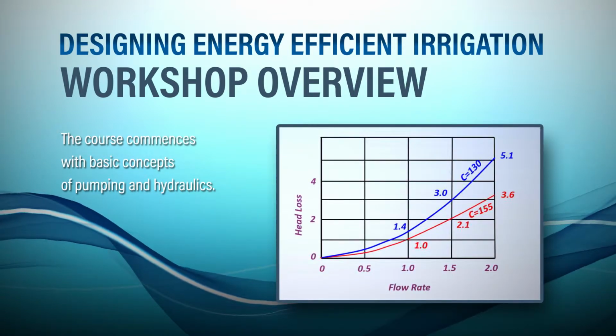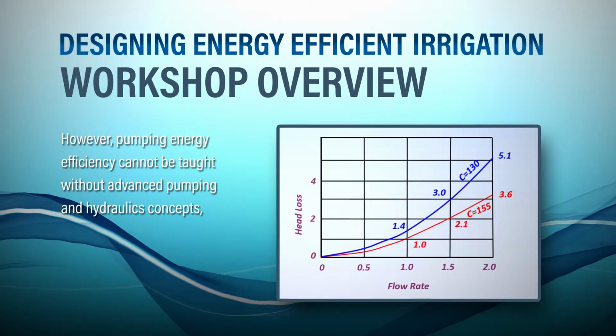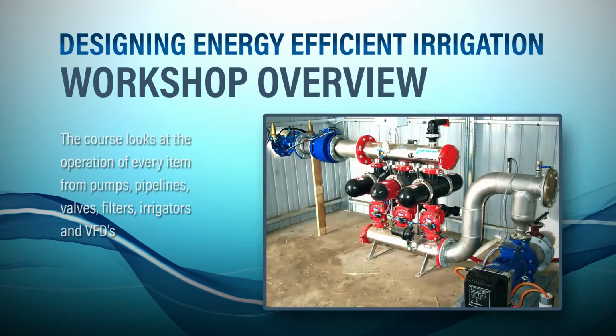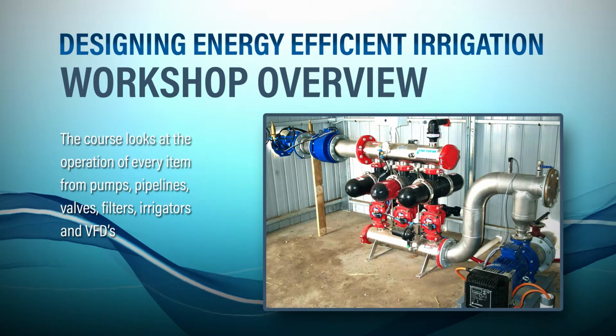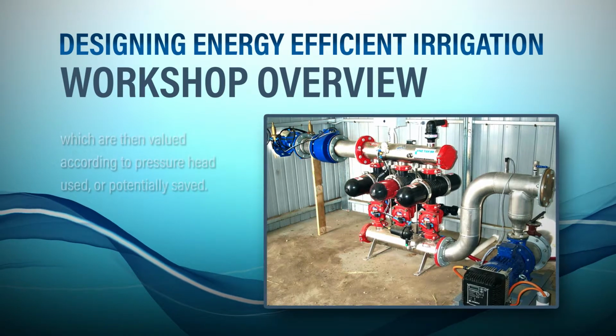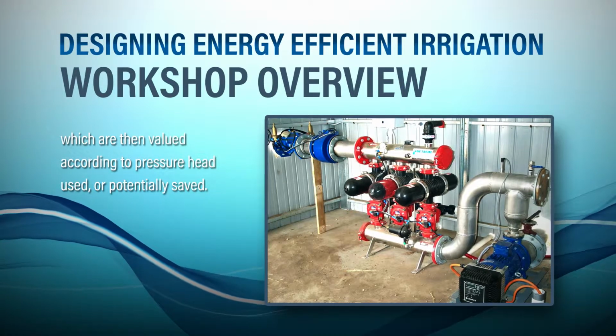The course introduces basic pumping and hydraulic concepts, and builds on those to lead the student to the optimum pumping energy efficiency outcome. The course looks at the operation of every item from pumps, pipelines, valves, filters, irrigators, and VFDs, which are then valued according to pressure head used or potentially saved.